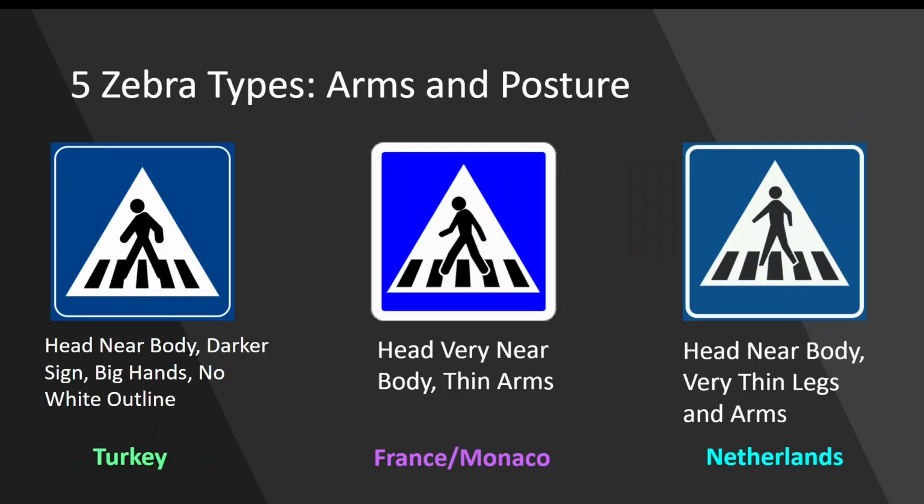Another important factor to look at for 5 zebras is the actual arms and posture. If we look at Turkey, the first thing you realise is the head is quite near to the body but not touching, and they have bigger hands than the other two, but also they don't have that white outline on the legs. For France or Monaco, the head is even closer to the body. And it's like a really, really small neck if you look carefully. So when we look at the Netherlands, a bit of a smaller head, but it's quite hard to tell. But the head is not as close into the body as the French pedestrian sign. And also the legs are a lot thinner too, and so are the arms.